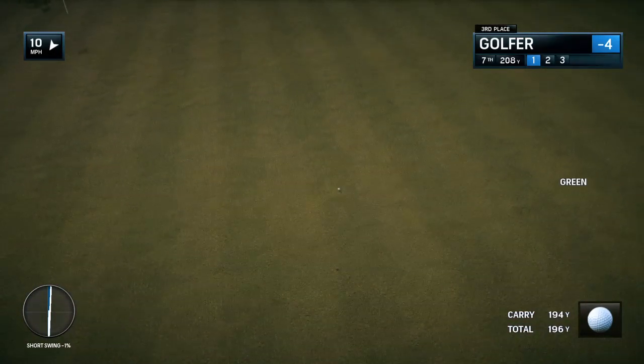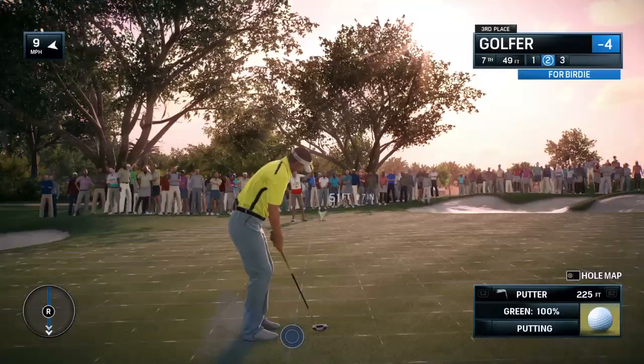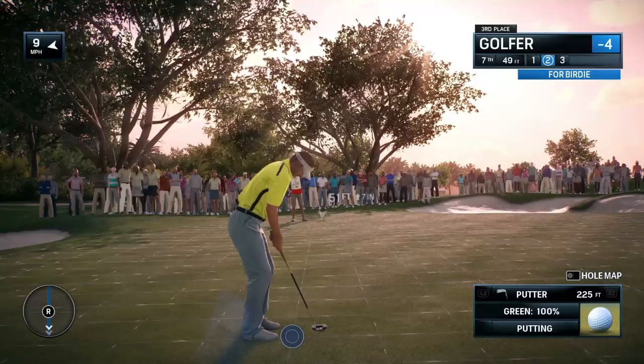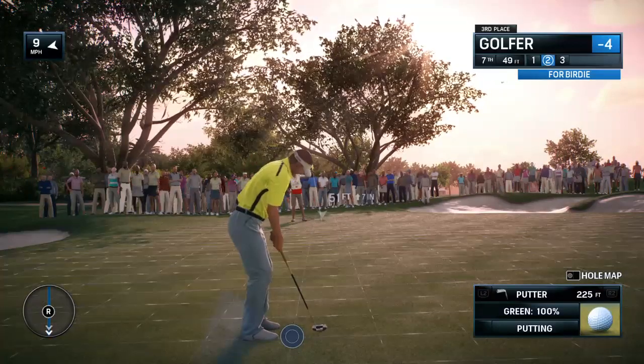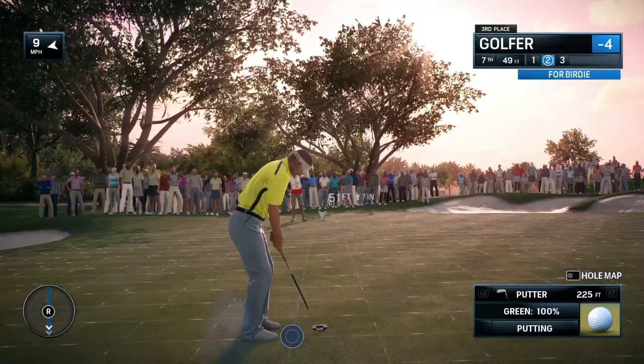Not terrible, but not his best. Yeah, outside chance, really, for birdie, but really, it was a rather poor approach shot. Frank, I'm not saying he should pull out driver here, but this is a long putt. Greens are fast, though. You never know. Good line, good pace. Might have a chance.